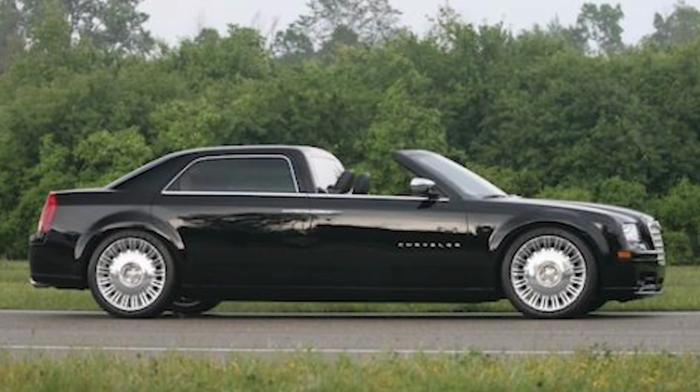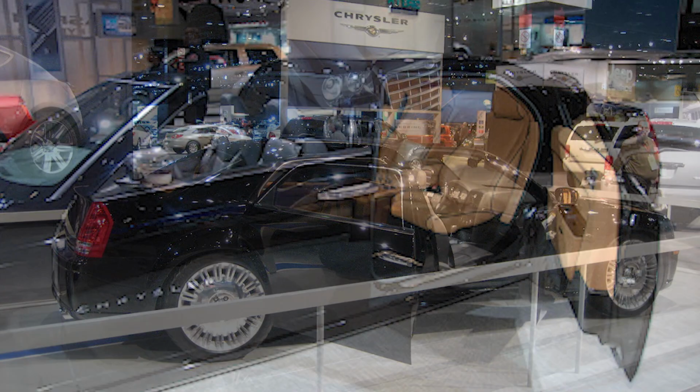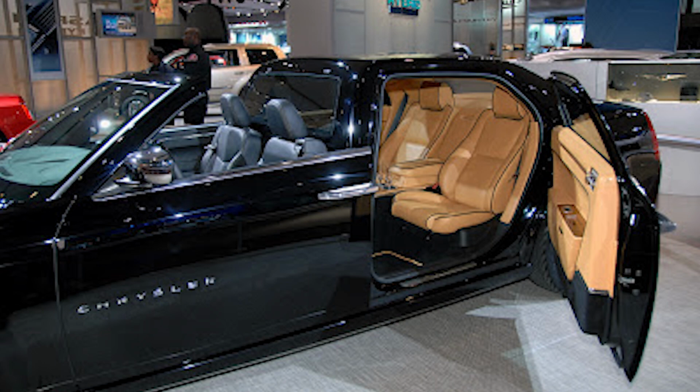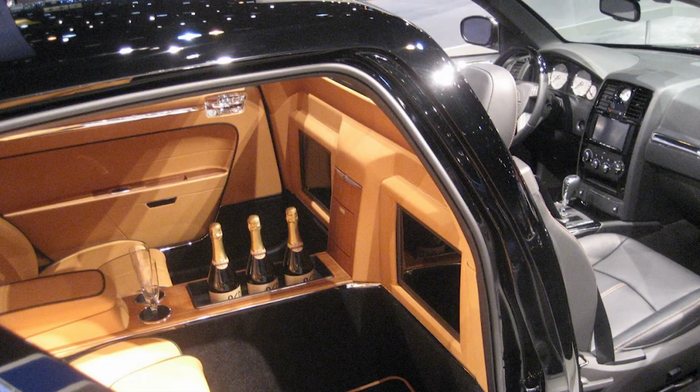The Mopar Underground design team took on this job, led by Ralph Gilles, and they extended the chassis of a regular Chrysler 300C by 18 inches. The longer body rides on chromed out 22-inch wheels. The saffron yellow interior was incredibly luxurious, with supple leather seats, a huge center console storage box, and a designated area that can hold 3 bottles of champagne and 2 flutes for drinking them.